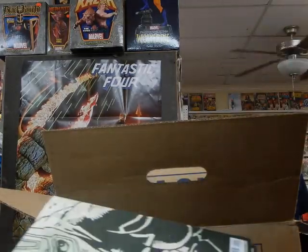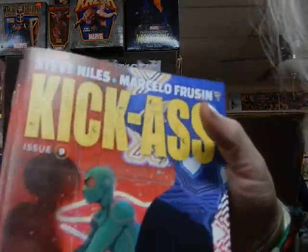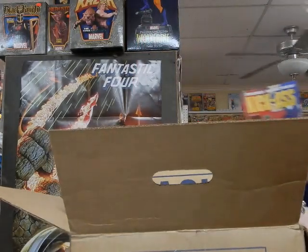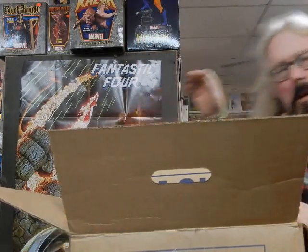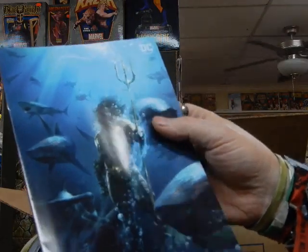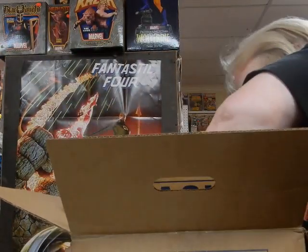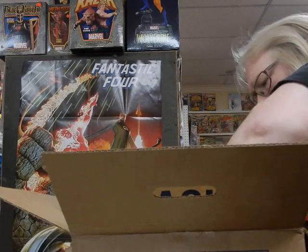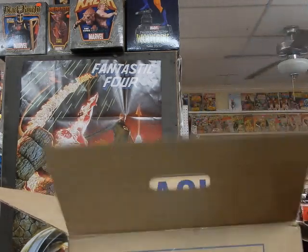This, I believe, is cover C to Kick-Ass. Not many copies left here, so really don't hesitate. Justice League issue number 11. That's the variant cover on that. I forgot that was coming out this week. That's part of the whole Drowned Earth storyline.